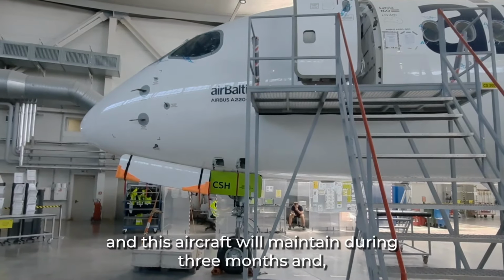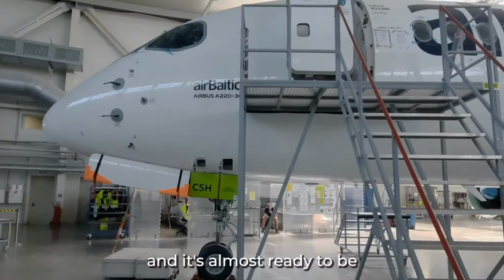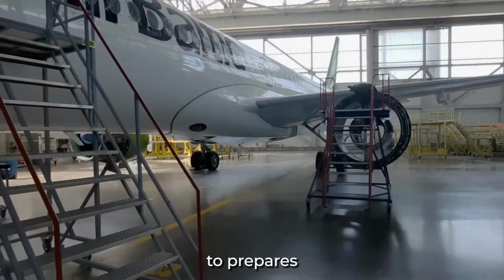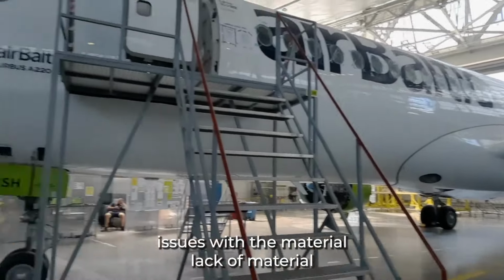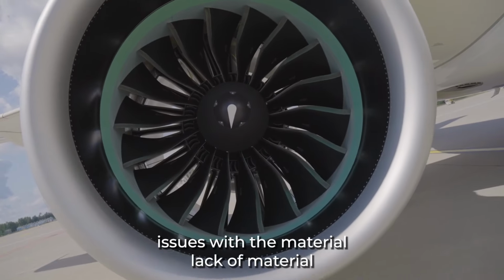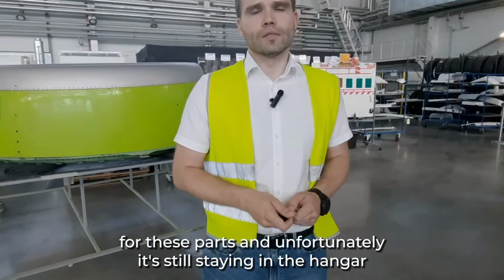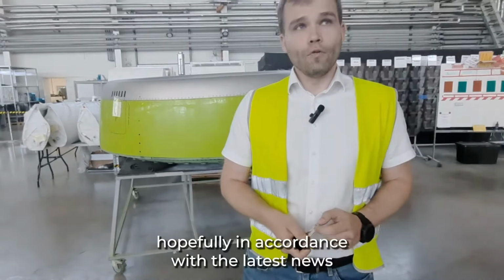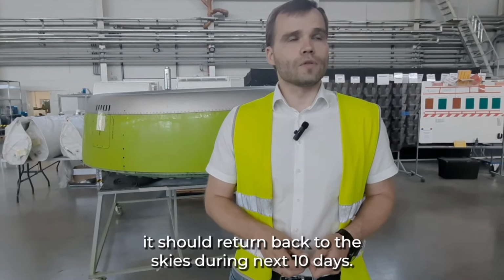This aircraft has been in maintenance for 3 months, and it's almost ready to start performing flights. But unfortunately, due to the lack of material, it's waiting for these parts, and it's still staying in the hangar. Hopefully, in accordance with the latest news, it should return back to the skies during the next 10 days.